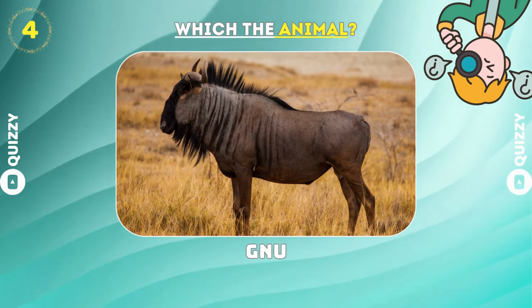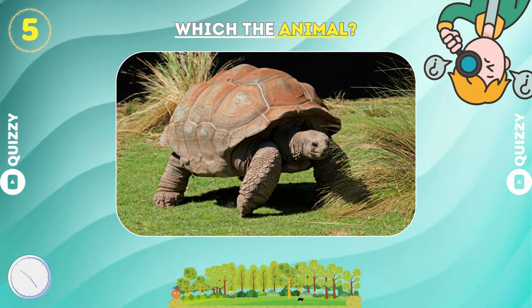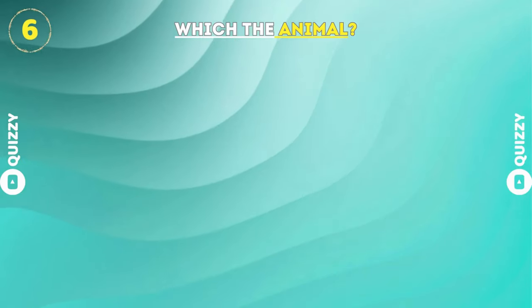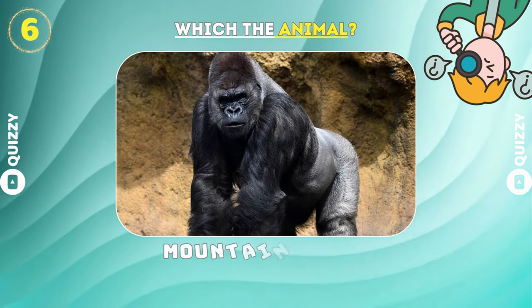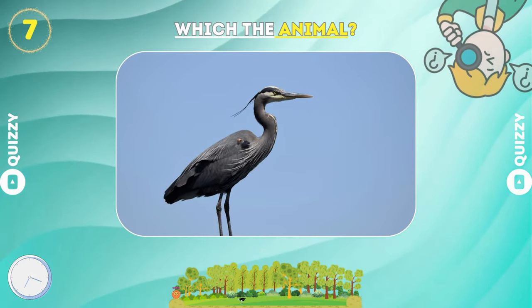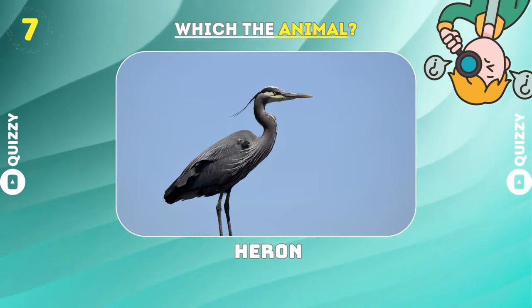It's new. Do you recognize this animal? It's Galapagos tortoise. Can you identify animal from this picture? It's mountain gorilla. What is this animal? It's heron.